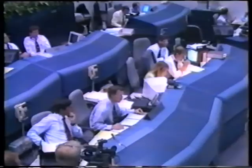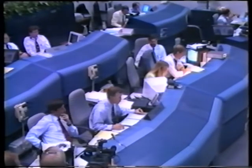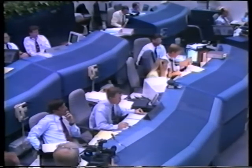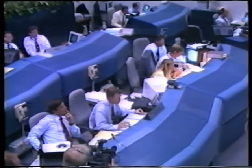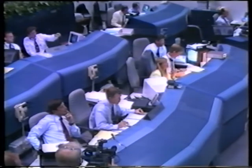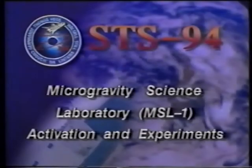Columbia, single engine press, 104. Single engine press, 104. And with that call to Commander Jim Halsell from Dom Gorie here in Mission Control, Columbia can reach orbit on one engine now should two of them fail. But again, all three are still in excellent shape. The hydraulic systems, APUs, are performing well, as are the fuel cells, which produce the electricity for all of the orbiter systems.